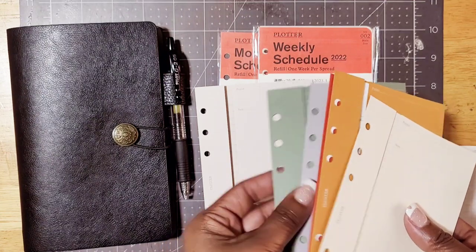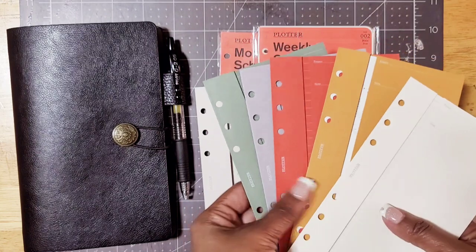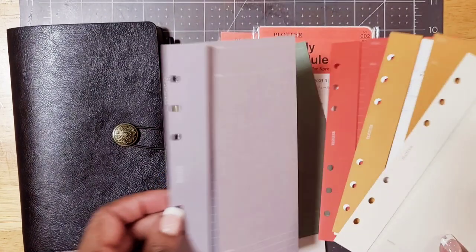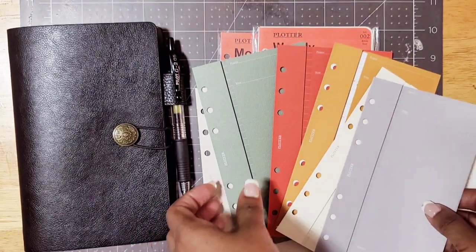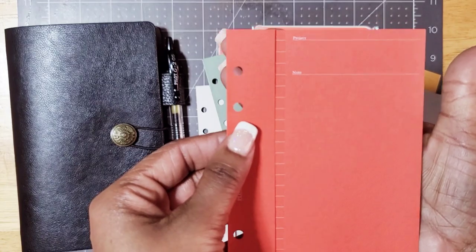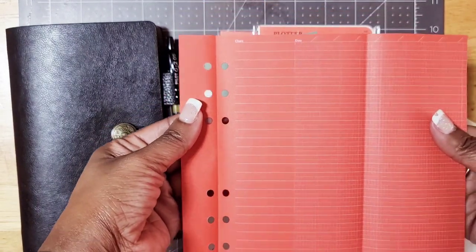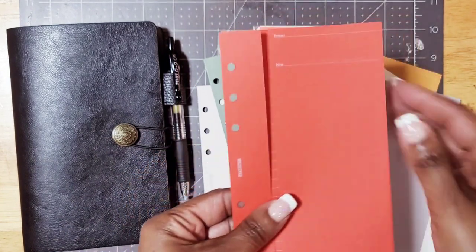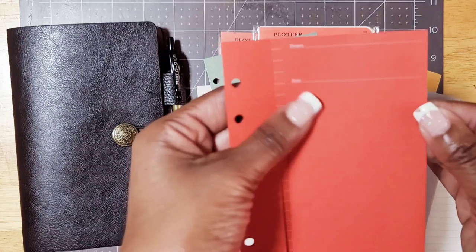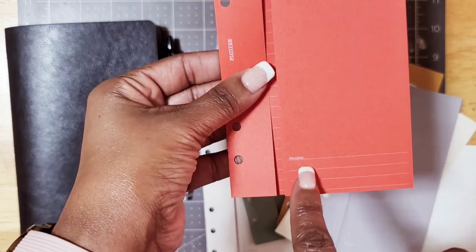You do get, I believe, six of these, okay, in the various colors. And let's try one of these darker colors. Let's try the orange. Okay, yes, this is better. So it comes like this, kind of like a trifold. Okay, and then you have here, it says project, so you can title this if you want, and then note. And then it says member.